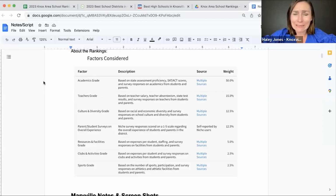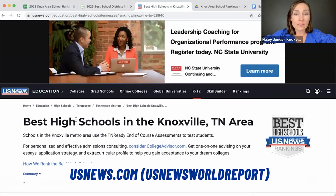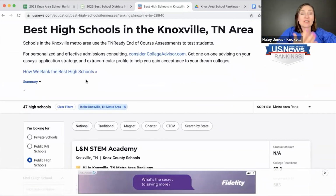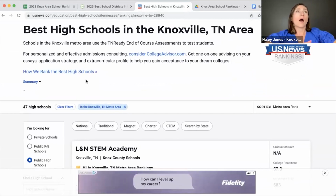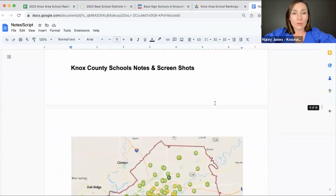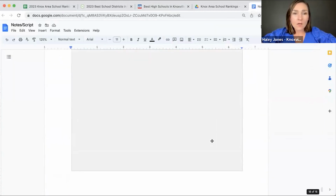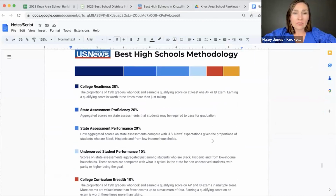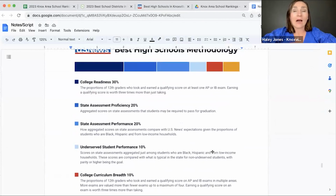Especially the data. Okay, so the other resource is US News and World Report, simply because this is a pretty highly regarded resource, especially with rankings of high schools. And then in terms of, I'll show you later when we get to the rankings, like where they pull their data from. And I also will show you what their methodology is, like how they are weighting the high schools in comparison to how niche.com rates them.